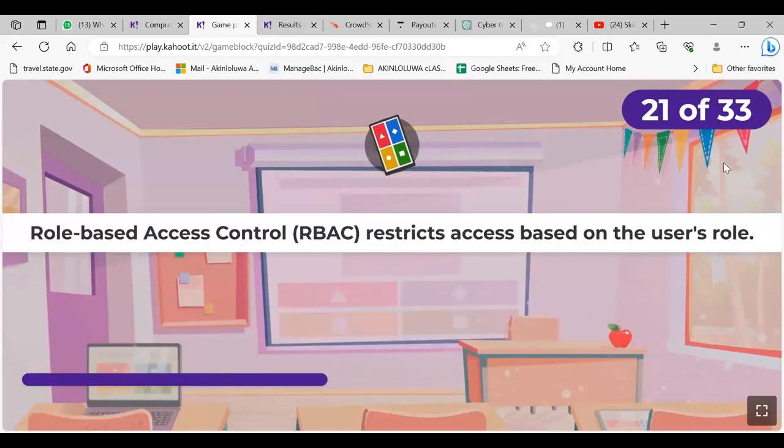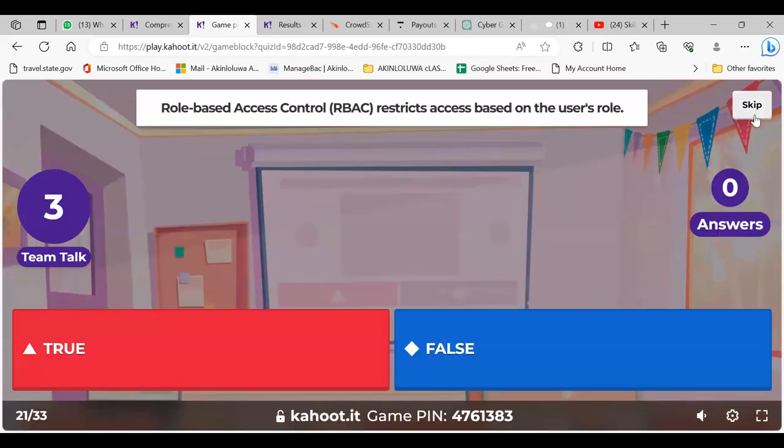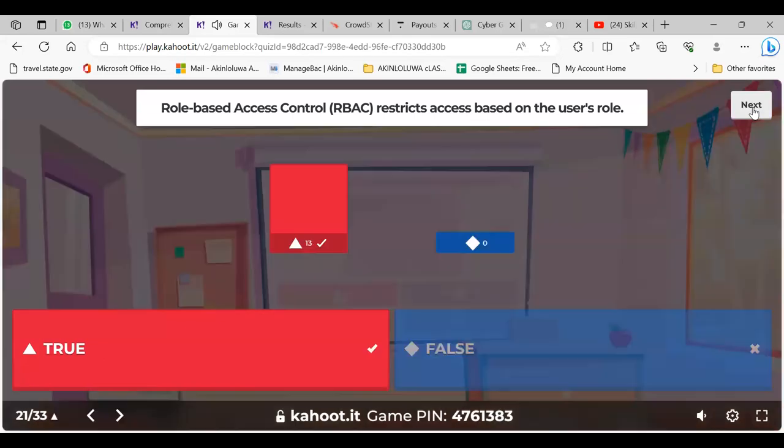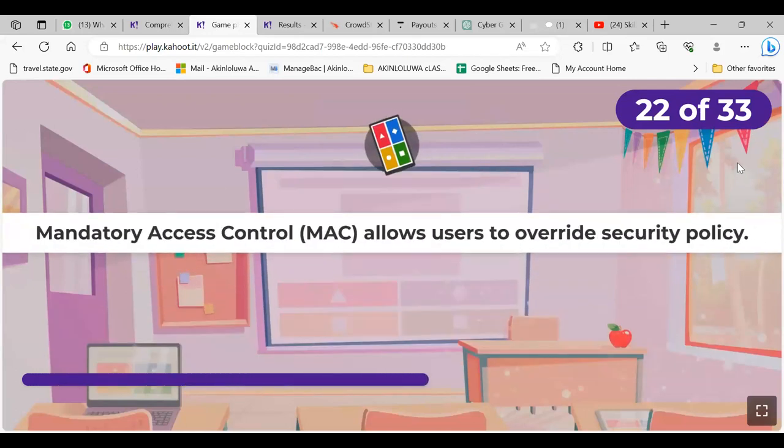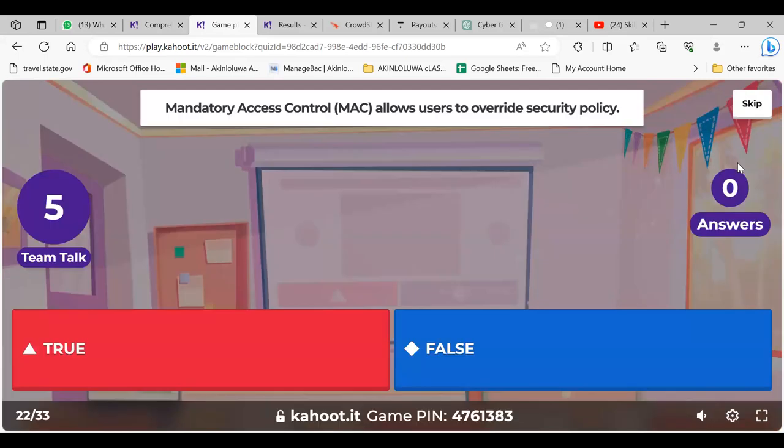We have role-based access control, RBAC, which restricts access based on the user role. This is how role-based access works: you can restrict the level of access users have on the cloud system, on the firewall systems, or on the Microsoft side, if you go for Intune. So this is mandatory access control, which allows user to override security policy.